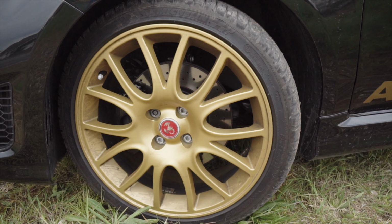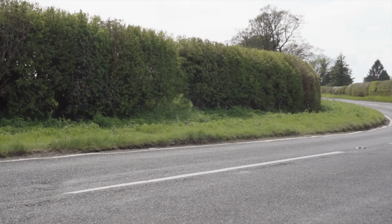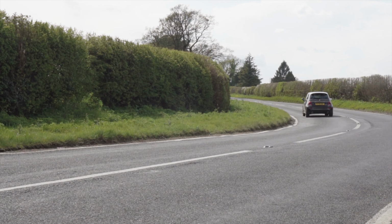The brakes are really strong and mighty, but the car is not very heavy, so it feels like it's not very heavy. But the hazards do come on too early when you get into the corner. Here we go, all the way through the revs. It dies off at 6,000 RPM.